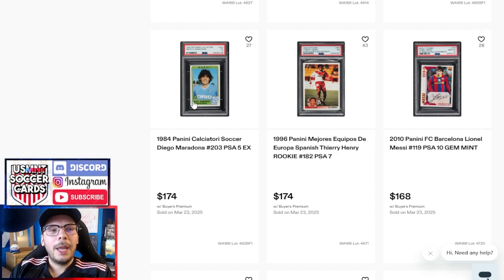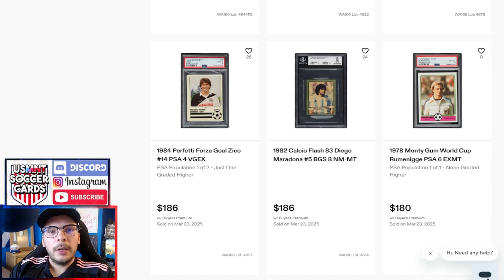Maradona Calciatore from 84 and a PSA 5 goes for 170. Always love the look of that sticker, and that's a decent price. I mean, there are grades higher out there, but a 5's not terrible either. Rumenigge here from Munchen Gum World Cup goes for 180, a Calcio Flash Maradona for 186 from 1982, and a BGS 8. This had sold prior for the same price a couple times, and then one time for like $800, the same exact card, sticker. So make of that what you will.